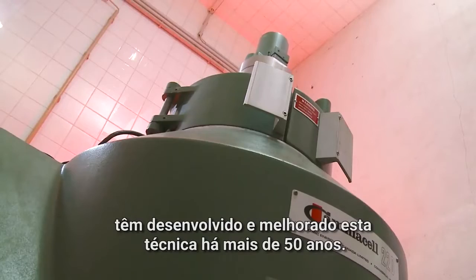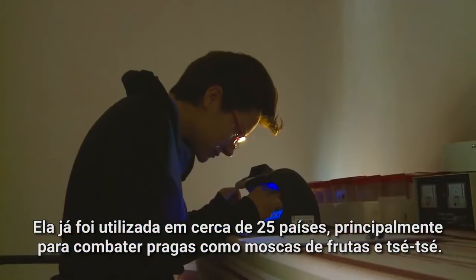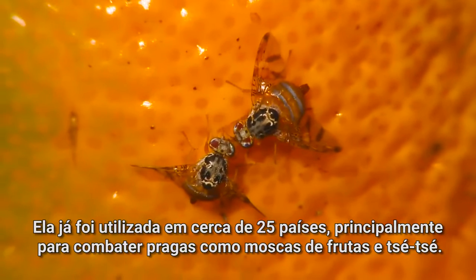At the IAEA's Insect Pest Control Laboratory in Siebersdorf, Austria, entomologists have been developing and improving this technique for over 50 years. It's already been used in around 25 countries, mainly to tackle pests, such as fruit flies and tsetse flies.